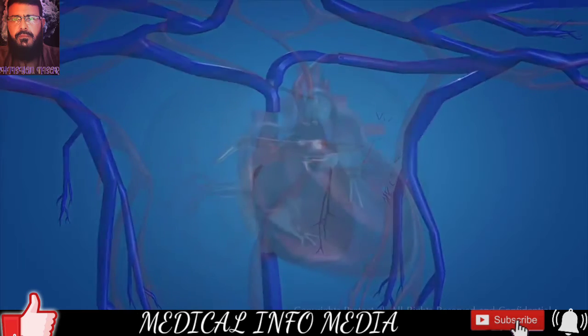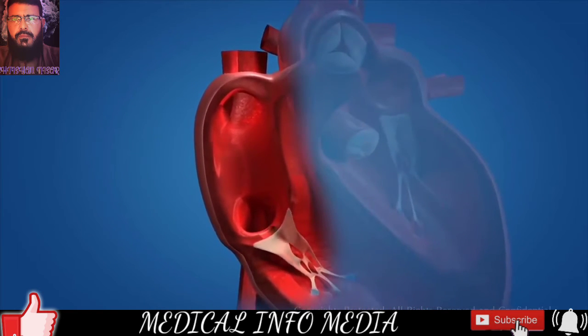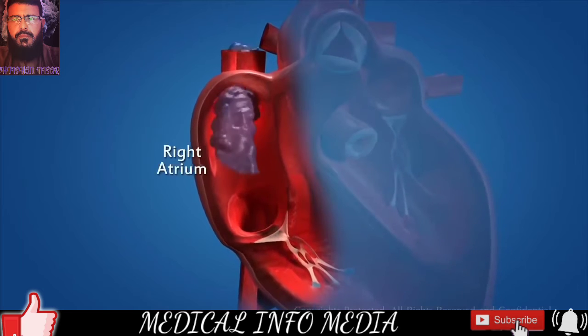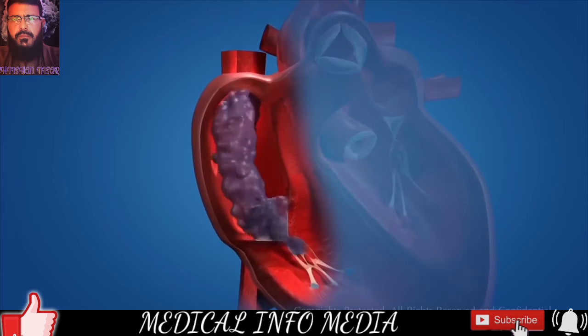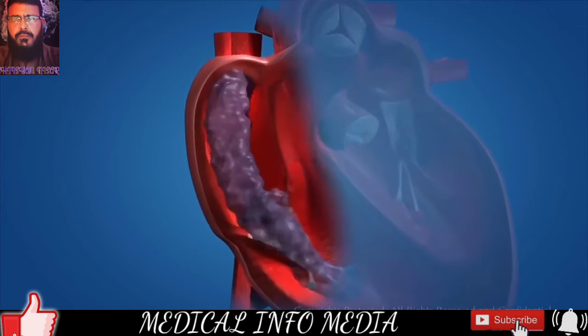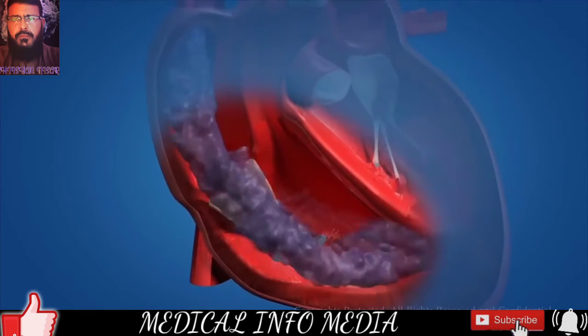The deoxygenated blood from different parts of the body enters the upper right chamber of the heart, which is called the right atrium. The right atrium contracts, allowing the blood to flow into the right ventricle through the one-way valve, as the right ventricle expands.